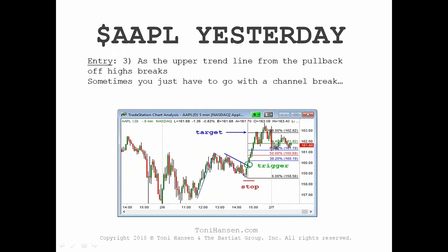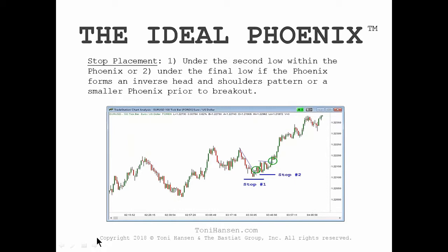So I'm going to show you guys, going back to this example, here's the euro dollar. We were looking at this a little bit earlier. Now when you can get into a trade on a smaller time frame, the advantage is obviously that you can keep your stops tighter. If I'm taking this first channel break here, I'm keeping that stop under that second low. So first low, second low. On the other hand, if I get into it on a smaller Phoenix within the larger Phoenix, I'm keeping my stop under the low of that second Phoenix.